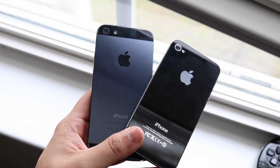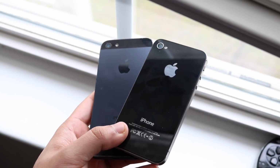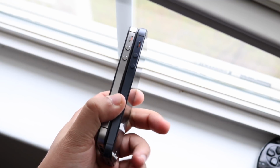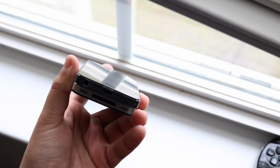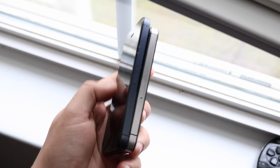Now, the biggest upgrade with the internals could possibly be the RAM increase. We went from half a gig of RAM to 1 gig of RAM, which is a pretty big increase. We increased the RAM by twice the amount. And I'll definitely say that going from an iPhone 4S to the iPhone 5, not only did the exterior change, but the speed increased and so many different things like that.